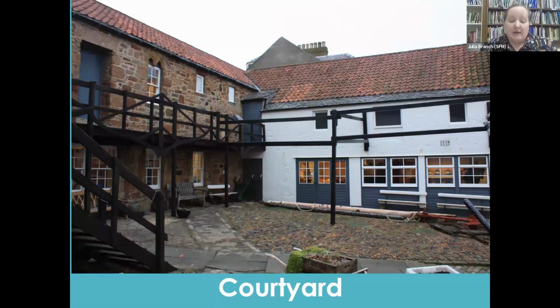So the museum has 10 gallery spaces. Most of them are arranged around this historic courtyard that's the centre of the museum. And the buildings around the courtyard date from between the 16th and the 19th century.